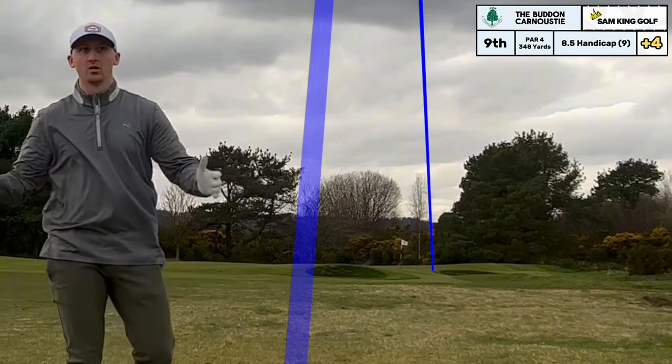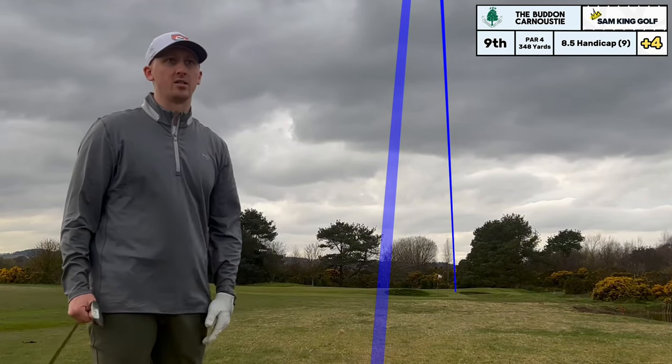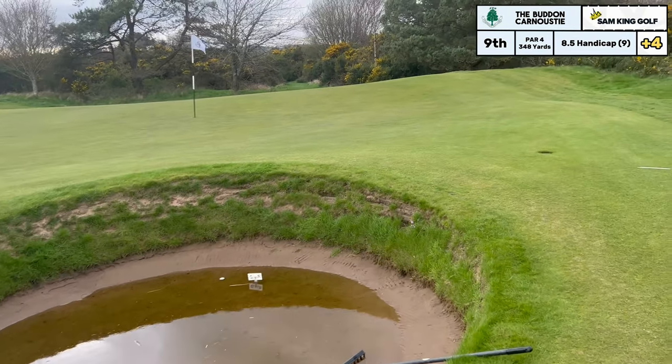Oh my god. Go in there. I'll zoom in on that. It carries the bunker. Spun back into the bunker. Okay, so thankfully it's GUR. Nearest point of relief is right there.